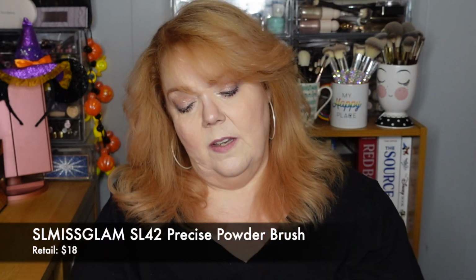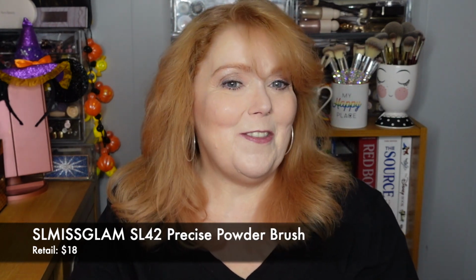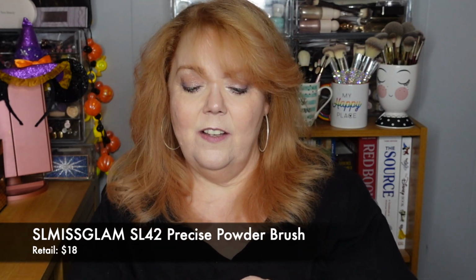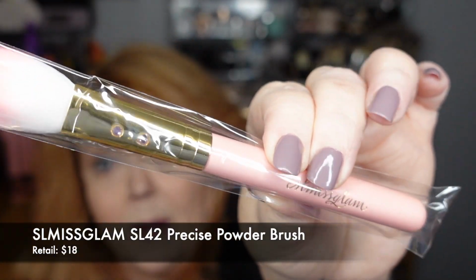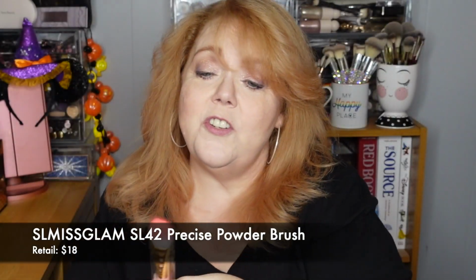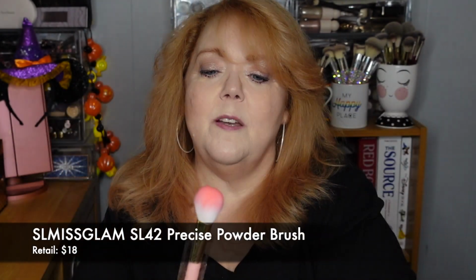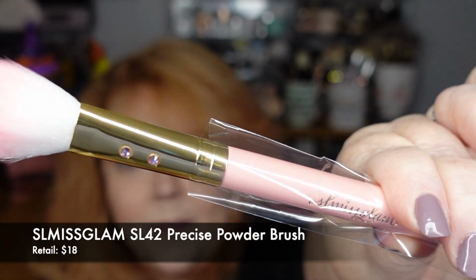And this one is, again, a trio, so there's 3 items. And we start out with, from SL Miss Glam, this is not what it was supposed to be. It was supposed to be the T35 Precise Blending Brush, but we got the SL42 Precise Powder Brush. But, you know, I'm not mad at that. I like a good powder brush. It's very, very pretty. You can always tell the SL Miss Glam by the 2 stones here on the barrel.